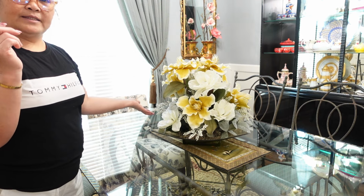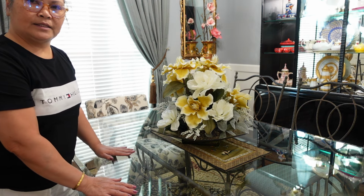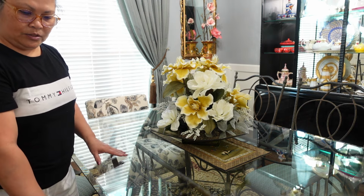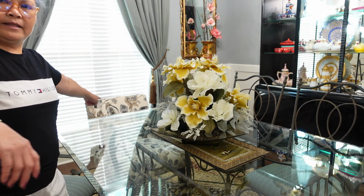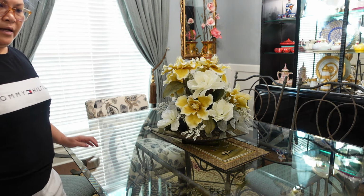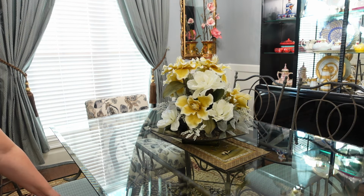So now that's the final touch of our table. And guys, this is the table that we got from Chris's mom. And I just upholstered all the cushions. And of course, those two chairs at the end, I have had them since we were in Florida. And this chair is so heavy.